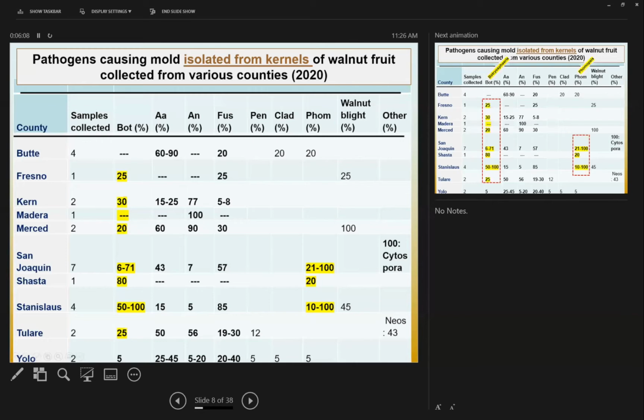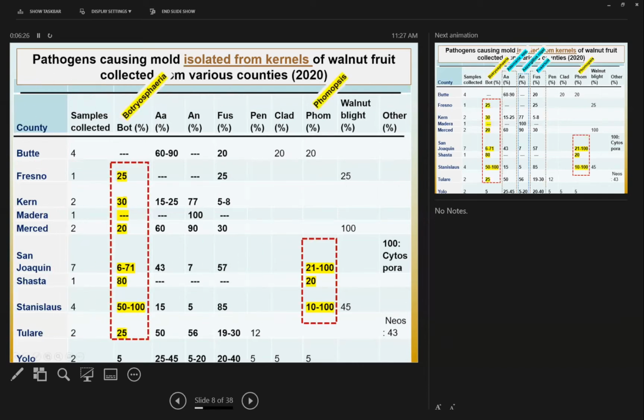We did surveys over the years. So this is a sample survey from 2020. And we can see here an array of different microorganisms, different fungi, that we can isolate from walnuts with mold. And we found that in orchards where Botryosphaeria and Phomopsis canker and blight were prevalent, these fungi also end up developing mold in walnuts in the harvested crop, Botryosphaeria here and Phomopsis.